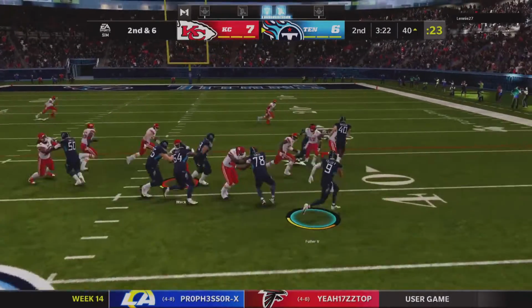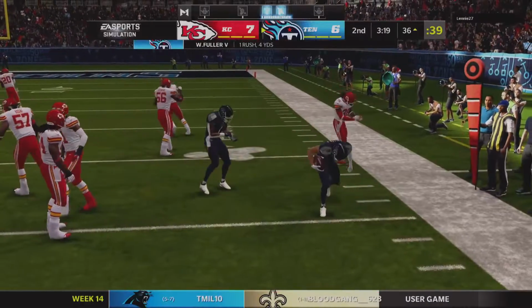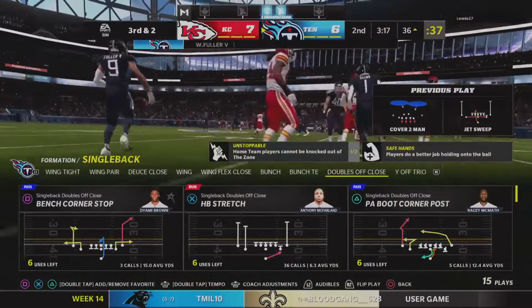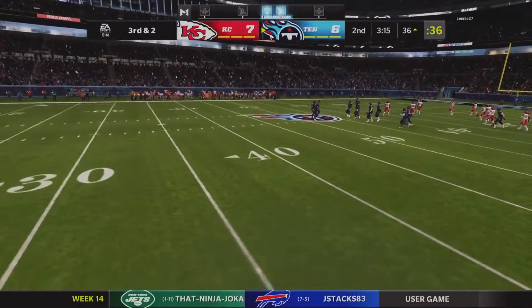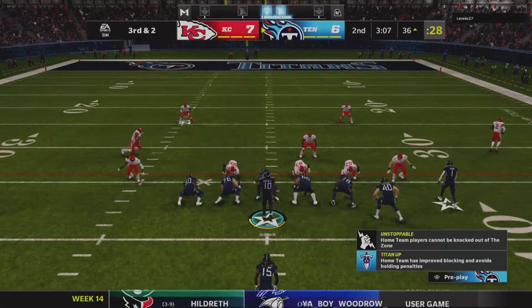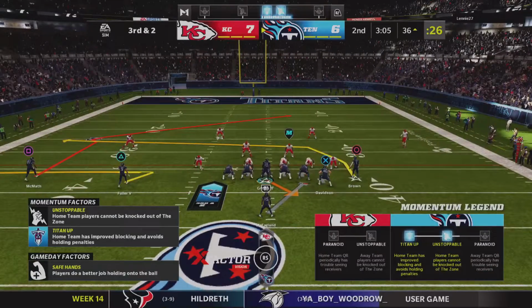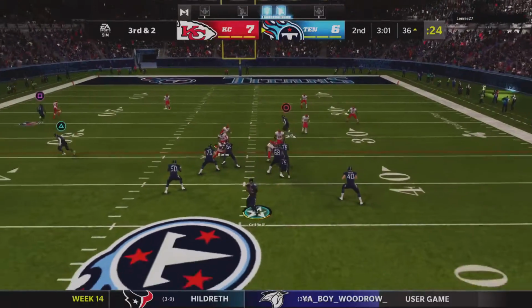On the jet sweep, here comes Fuller. Give him 4 on the carry, and it'll make this a 3rd and about 2. Defensively, they had that one pretty well figured out. Yeah, and one of the things about this play, it can be even more effective when you run a lot of motion, and there's plenty of times you don't hand it off. On play action, they'll throw.